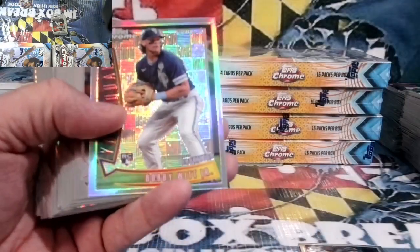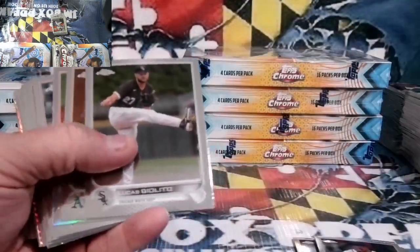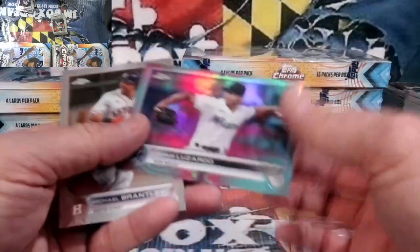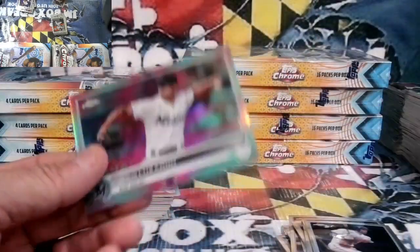All right, number 9. All right, Bobby Witt on the Quake. We got Zach Greinke, Verlander, Kowar, Jose Siri, Carlos Correa. We got a Jesus Luzardo, number 2/199 from Miami.